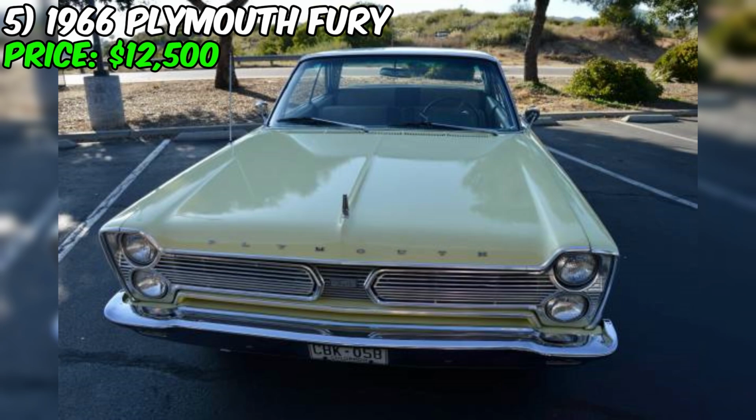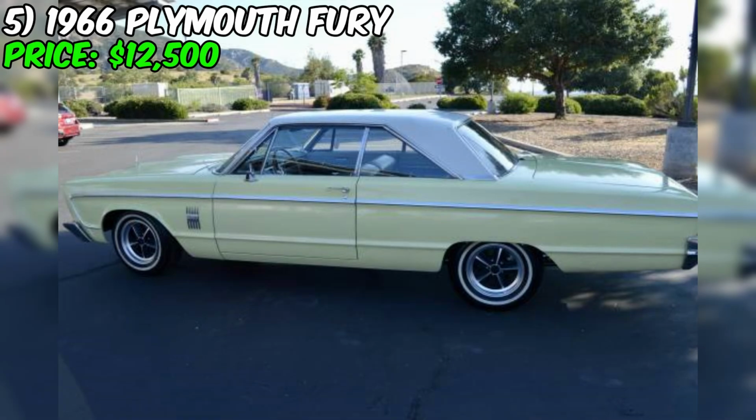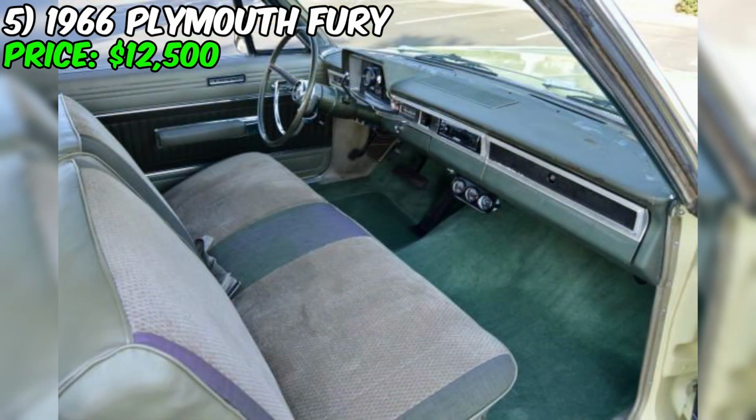If you're interested in making this Fury your own, the seller has provided their contact information and website. Be sure to reach out to them to ask any additional questions you may have and to schedule a time to see the car in person. With a little bit of negotiation and some elbow grease, you could be the proud owner of a genuine piece of American muscle car history.